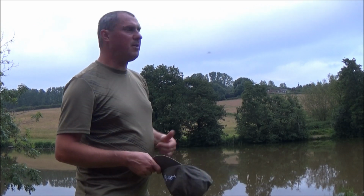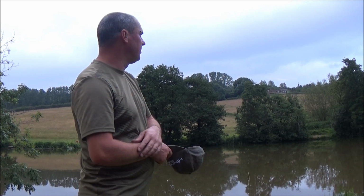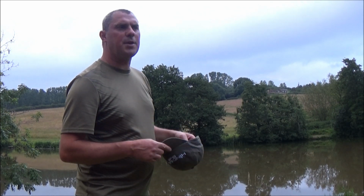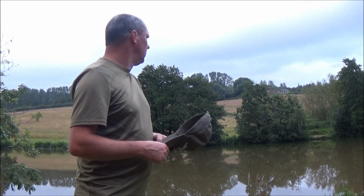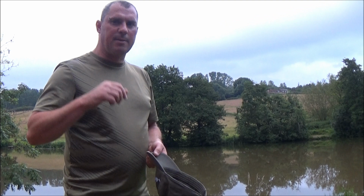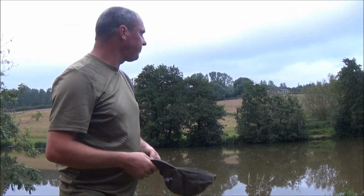But I know there's fish up here. We've been watching little patches of fizzing all day long. So from this point onwards, it's just in the lap of the fishing gods now. It would be nice to get a fish here, you know, when you go somewhere for the first time, it's good to get a fish out of the lake.